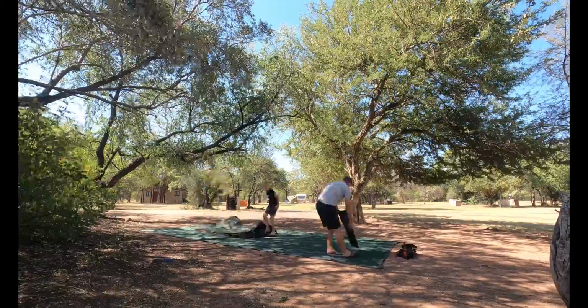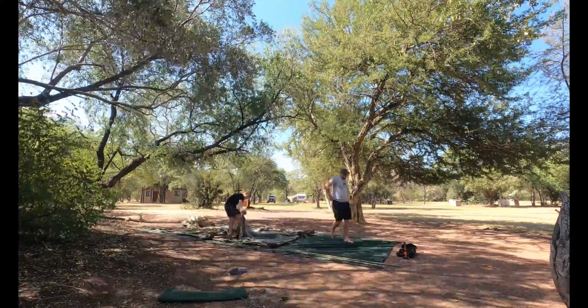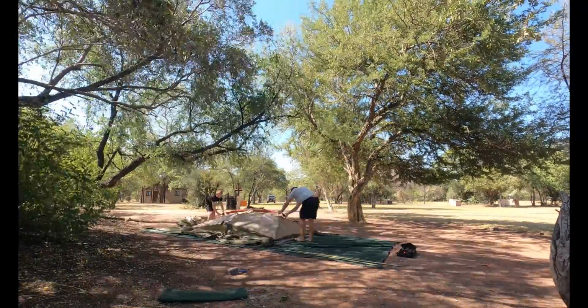When setting up camp, there's a few things you need to remember. First step is get an ice cold beer. And then you'll need a little helper who is going to do most of the work.